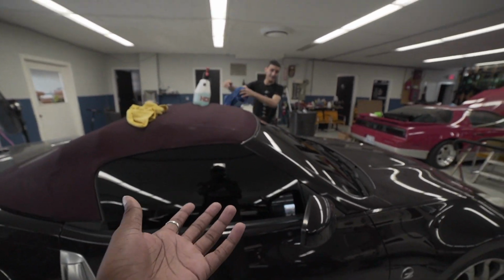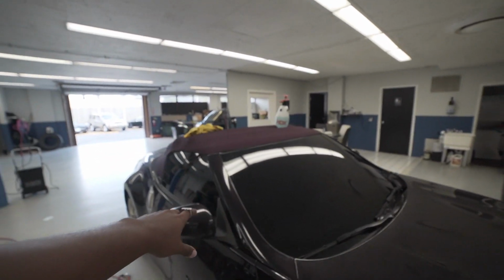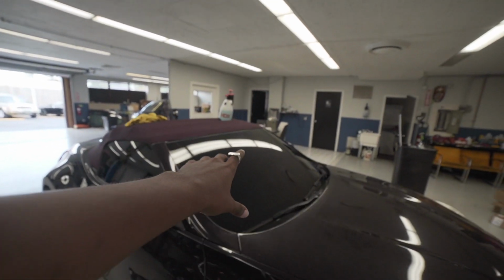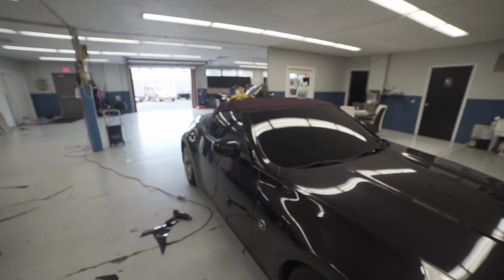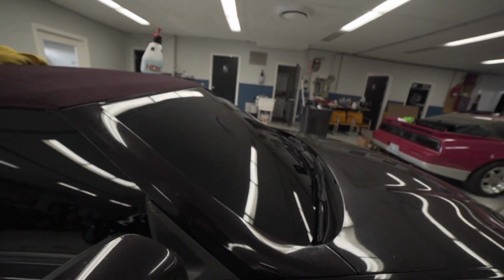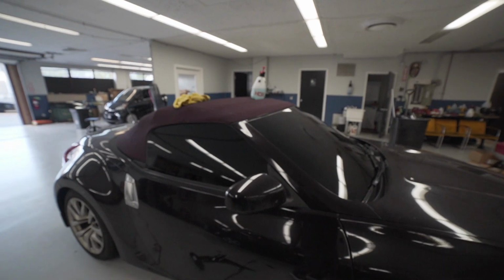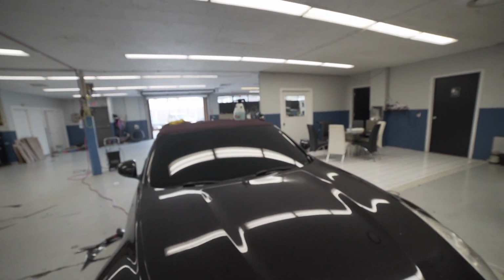Like, y'all can't even tell these is two different tints. Like, this is 5, and this is 25. But you literally cannot tell. It just looks so smooth. You know what I'm saying? Yeah, man, get that privacy going on. You can't even see nothing up in there. That's exactly what I was looking for.